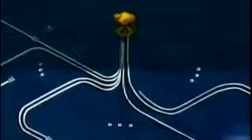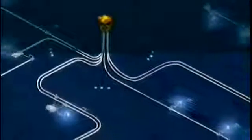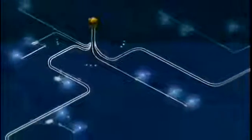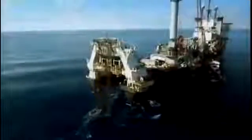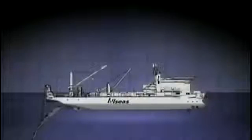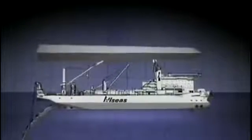Now, it's time for step 2 of the Independence Project: laying the pipeline that will connect each well to the processing platform. It'll take a vast network of pipes laid precisely on the sea floor. Now, a new mega mover takes charge. The All Seas Lorelei is a pipeline building pro. At 600 feet, she's longer than the Washington Monument is tall.